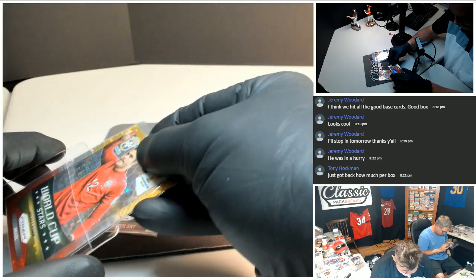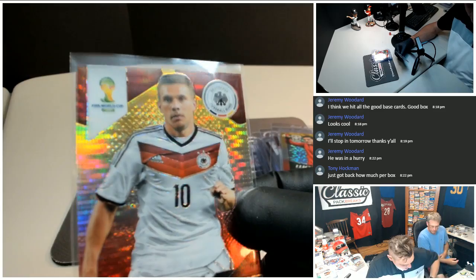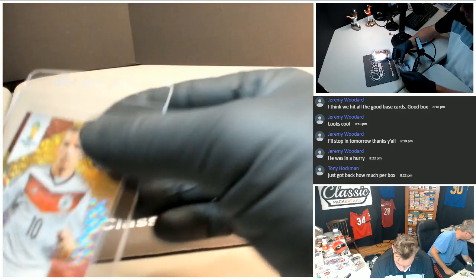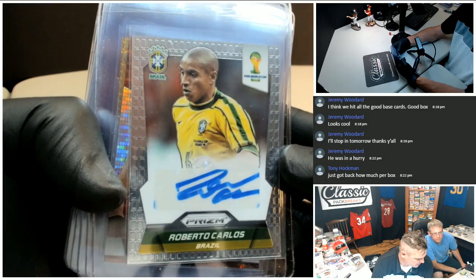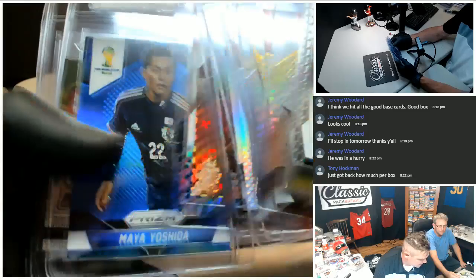I like the auto. I'm stoked to get somebody that's a good player that we all know. Takes the free kick galore, the bender, around the world, with a bazooka. It said bazooka on it. Alright, Jeremy. 2014 Prism. Cool. Congrats, buddy. Roberto Carlos Auto. Ronaldo, Messi, Ronaldo. Host City and Leo.